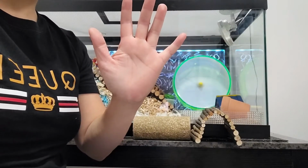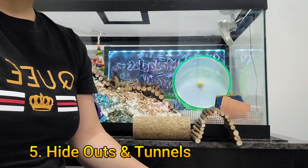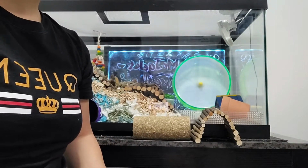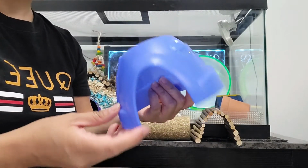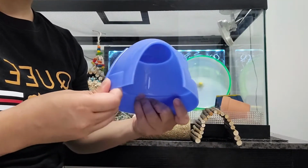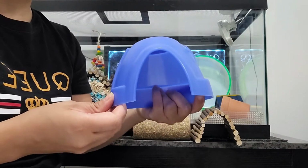Number five, hideouts and tunnels. Hamsters are fright animals, so they need a place to hide when they feel scared. You can get this kind of hideout. This is just a plastic dome from Living World. It comes in different colors. This is suitable for any kind of hamster.